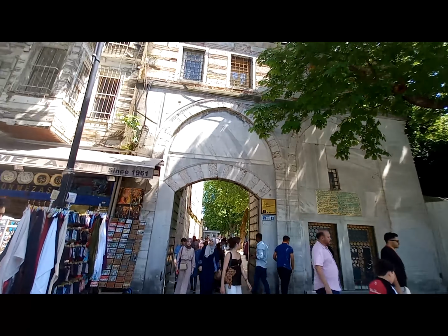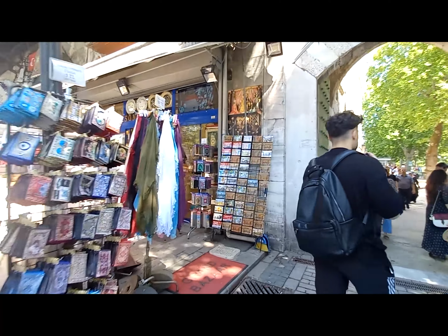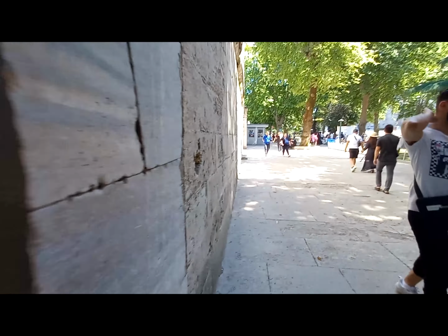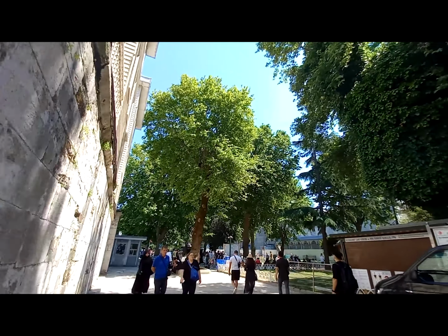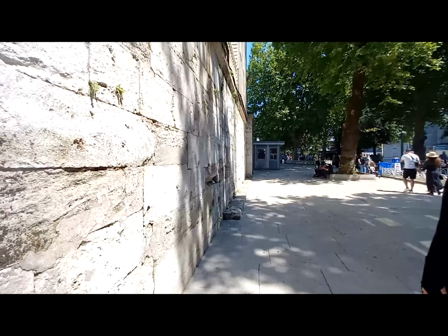So this is the mosque, and we're going in here. There are also here like postcards. So I don't want to video people so that they don't get offended. This is the inside of the mosque. There's a lot of greenery, a lot of trees.